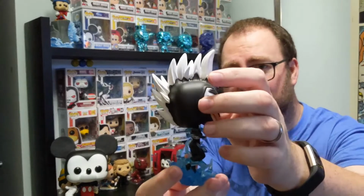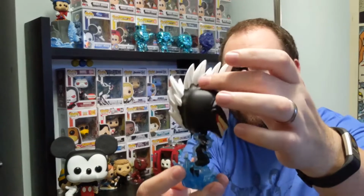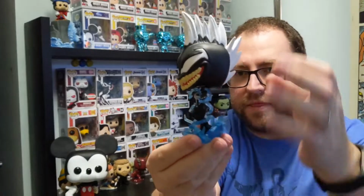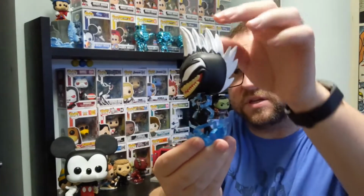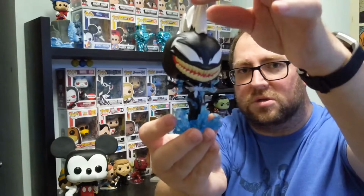This one is by far the best one. The Mohican is just a fantastic little touch on there, with the Venom goo going up the hair as well. The lightning is great. Like I said, the translucent plastic on these things is brilliant. The face on it, the pose, everything on this just makes it brilliant.